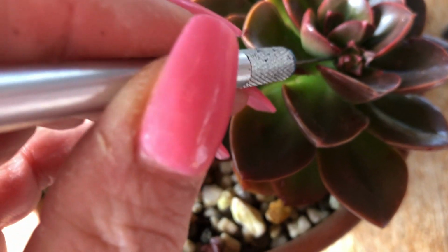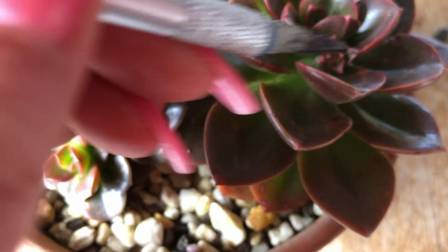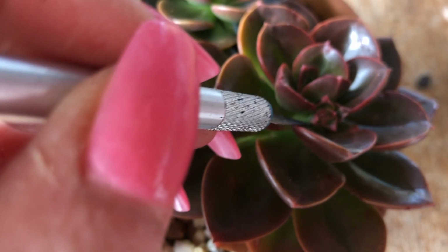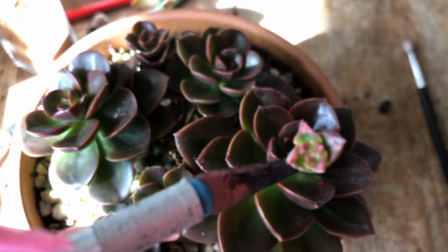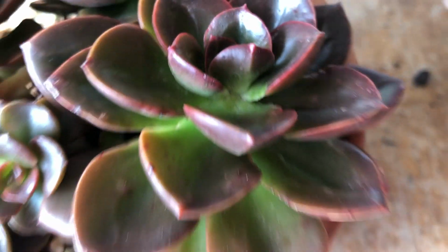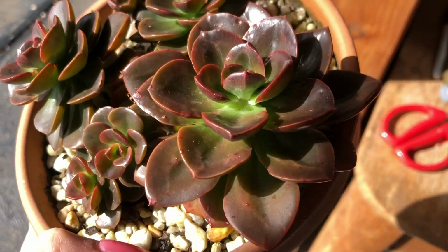I found a little X-Acto knife. That's what I've been needing for these delicate little jobs. Still tricky doing this, holding the camera. I just want to pop it out. There we go. Goodbye. Oops, even dropped it. Lovely. Lovely, lovely, lovely. One of the things I love about this is the colour of the foliage.